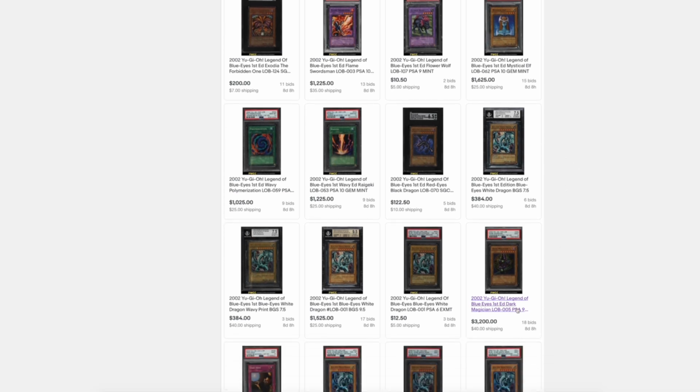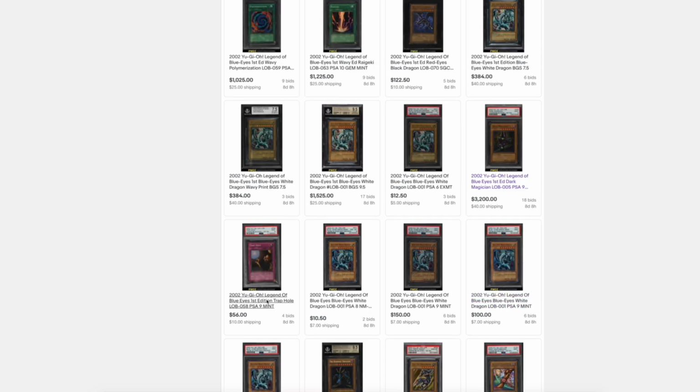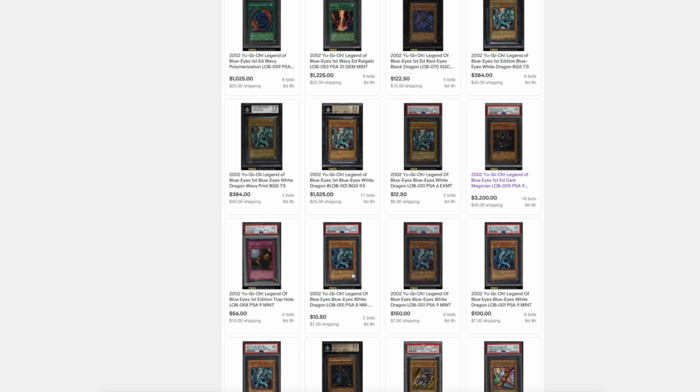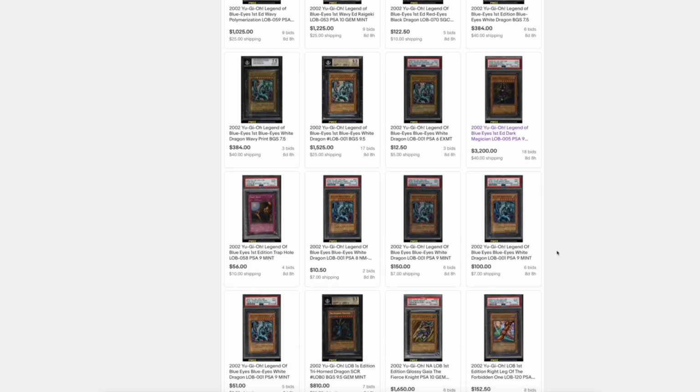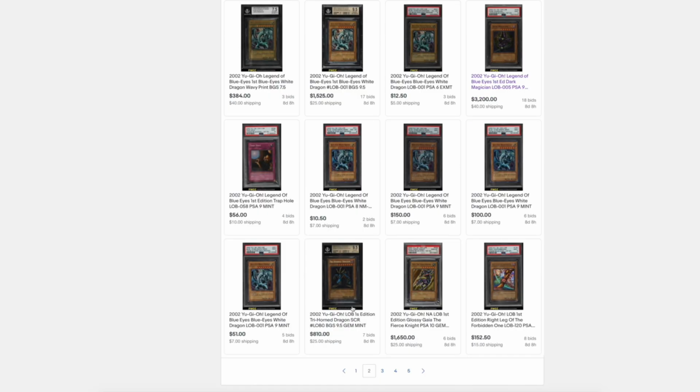Right here we have a PSA 9 first edition Dark Magician, already sitting at 3,200. If you're interested in a PSA 9 Dark Magician LOB, I might be selling one on Instagram at Solemn YuGiOh or at Maxim Solemn. So if you want to buy one and maybe get a better price than this one, hit me up. We have a PSA 9 first edition Trap Hole. We have Blue Eyes. We have some more Blue Eyes, but these are all unlim, so that's kind of whatever. First edition Trihorn Dragon 9.5.